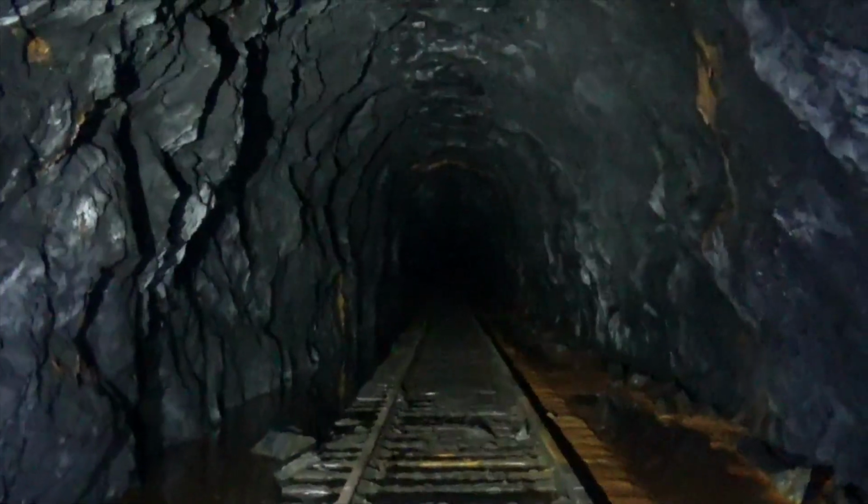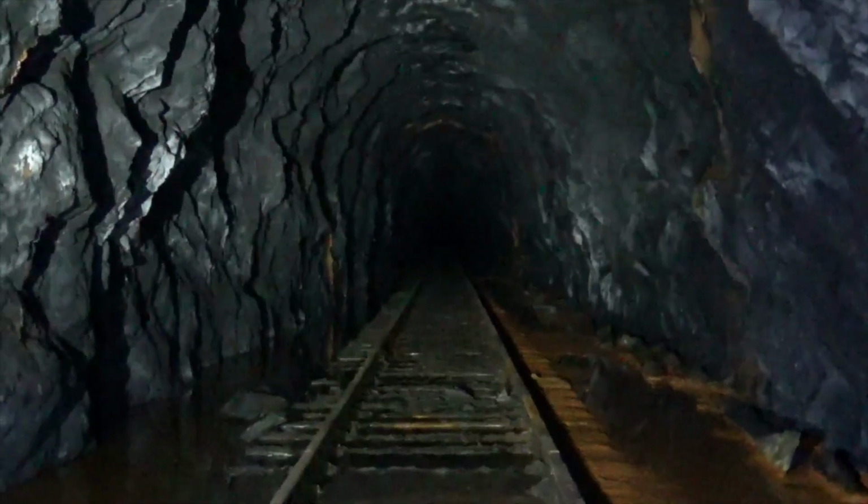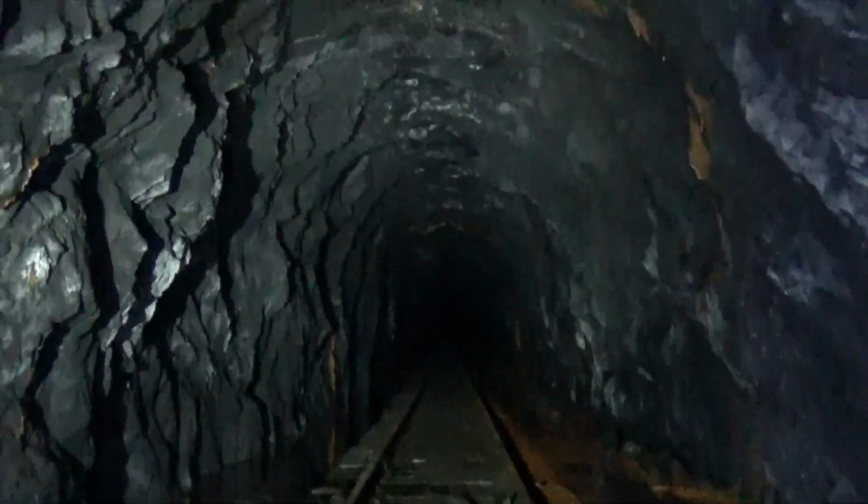Wow. So that train would be blasting down here and it would just collect, for whatever reason. Maybe it was naturally wet and it would adhere. Wow. Never saw anything like that. This was the locomotive soot. Look at that.